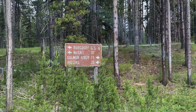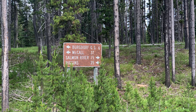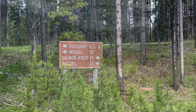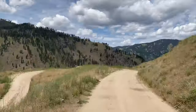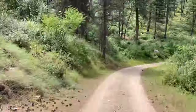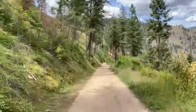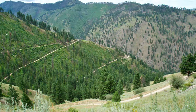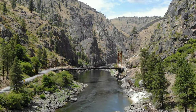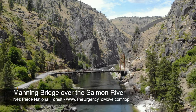When heading west out of Warren, you can continue on the Warren Wagon Road or head north on Forest Road 246 towards the Salmon River. The road down to the river valley featured several large switchbacks that lead to the river and Manning Bridge, which is about 10 miles outside the town of Riggins, which I headed into to resupply and fuel up.